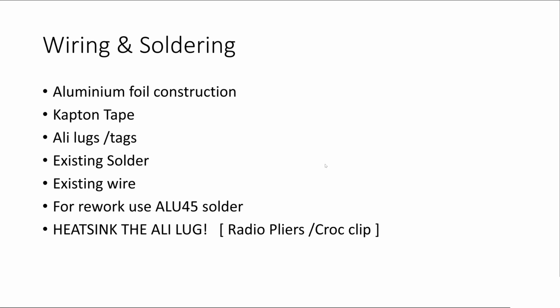You'll also see some brown Kapton tape. If you've not met Kapton tape, that's that brown polyamide tape that gets used quite a bit in the electronics industry. It's resistant to temperatures and it's resistant to solder, and it's great for masking off things when you're doing surface mount devices or when you're doing rework on electronics boards and stuff. So you'll find little bits of Kapton tape on here as well.